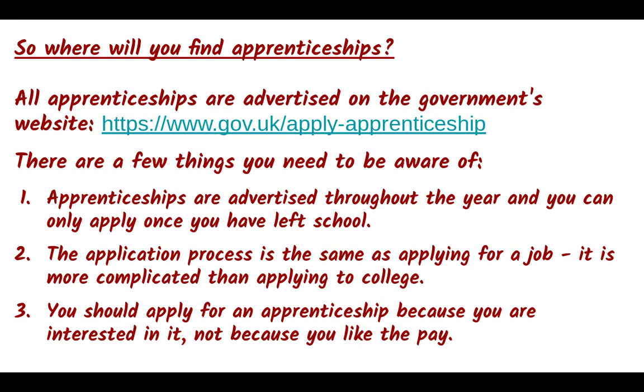Okay, so I hope that this has given you a reasonable overview of what an apprenticeship involves, and I hope that this information has proved somewhat useful.